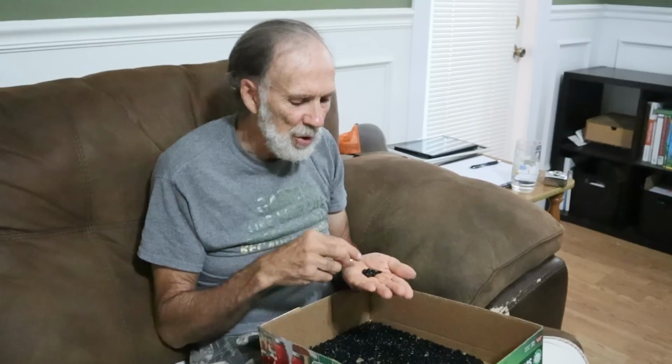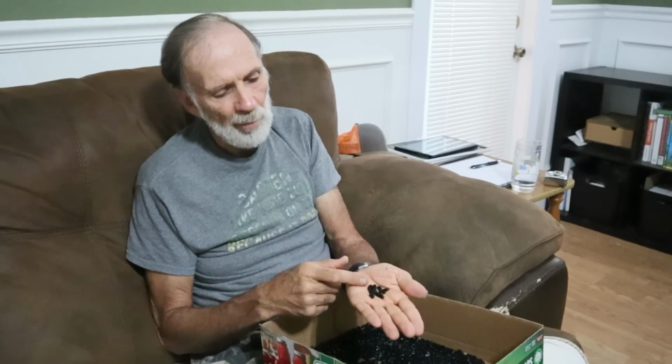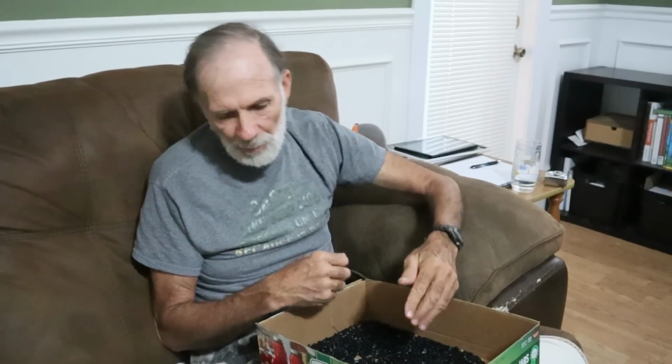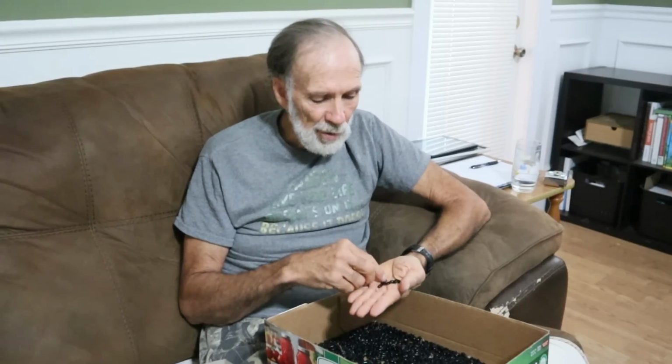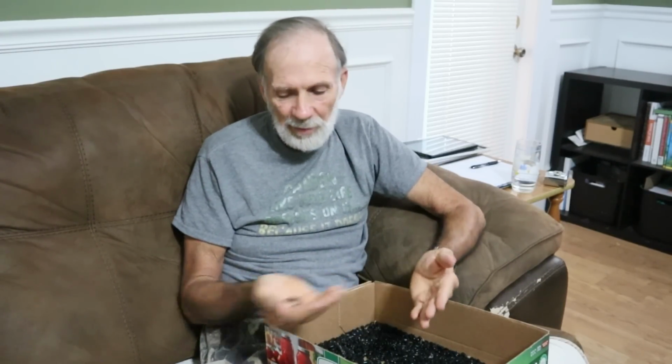So that one will go to the chickens also. And then what I have left in my hand, once again, is some bright, black, shiny, uniform size beans. Now, the reason I like to keep everything uniform is if you're using a hand push planter or a tractor planter with plates on it or anything like that, as long as the seeds are uniform, it's a lot easier to choose a plate for planting.